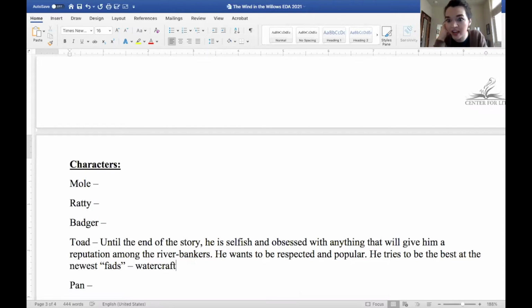Was this his first fad that we heard about? He had a canary colored cart, but that was kind of a new fad, right? A new thing he was trying. What did he try before that? Did he try the boat? Yeah, and he even had a whole boathouse full of boats. He goes all in, right?